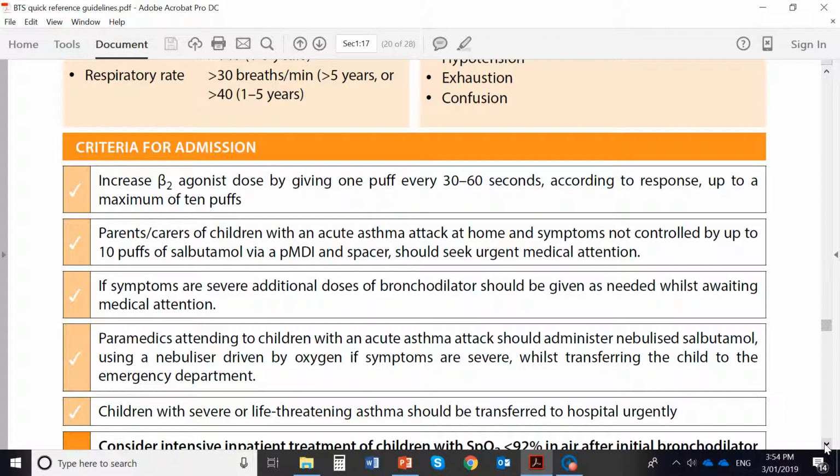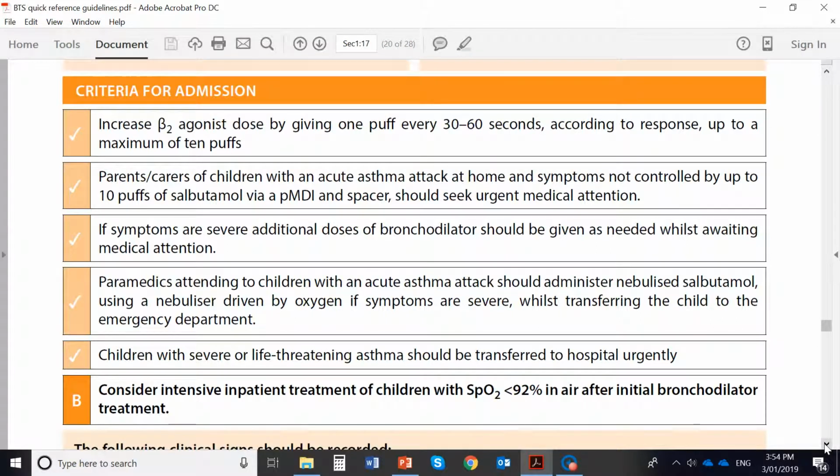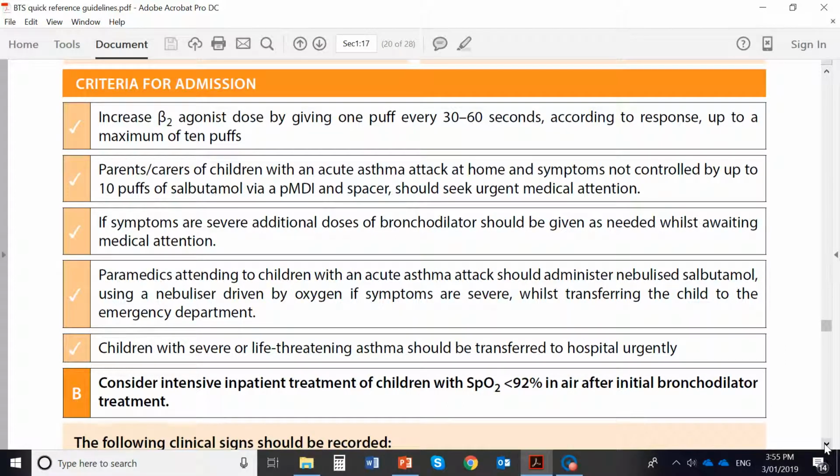So they give those 10 puffs and there is no benefit, so they are definitely calling for help. So the ambulance is on its way. While they are waiting, they can keep doing additional doses of bronchodilator because it's important. That's the only thing they have. When paramedics arrive, it's important to start a nebulizer, because the nebulizer will give them humidified oxygen, and it's going to make it a bit less dry.